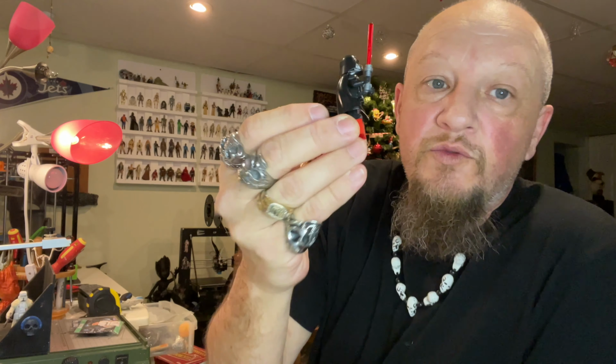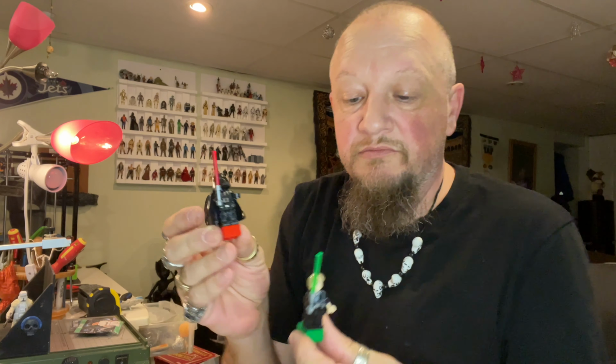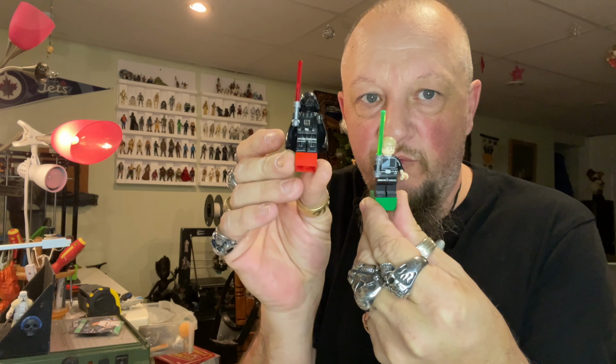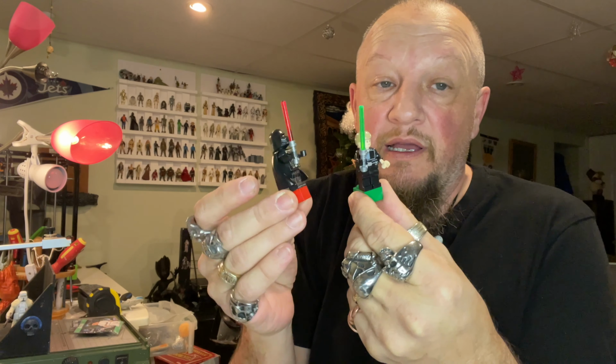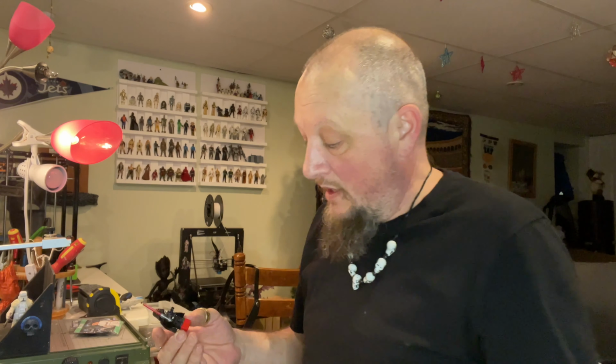Then we have a box, like we have thousands of Legos from when my boys were young, my little girl too, but more for my boys. I just took what was comparable to the lightsabers, and I went red for Darth Vader, and obviously green for Luke in this one because of the lightsabers.